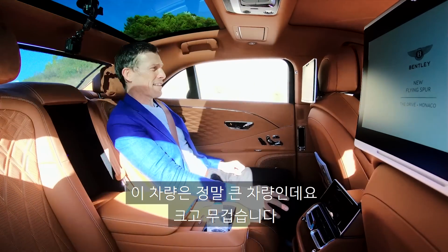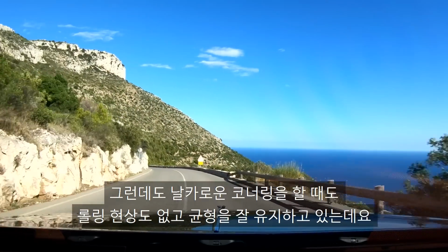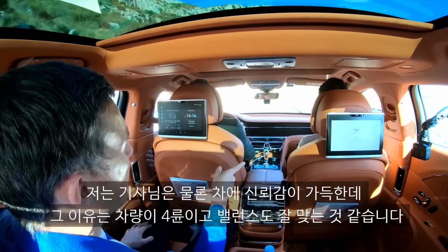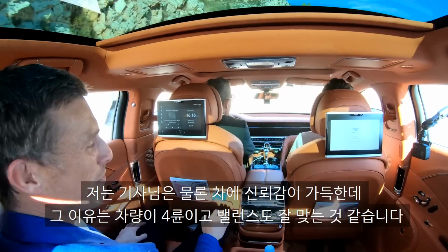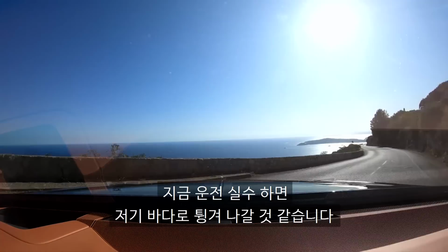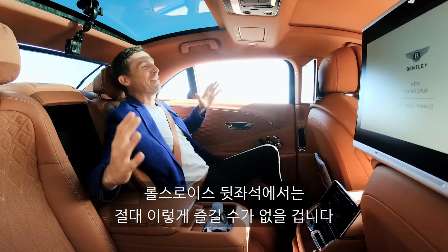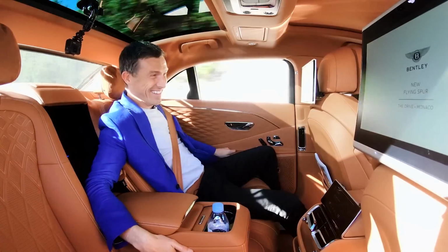So it's a big thing, this big heavy car. Yeah, we're going around some tight bends and the car is remaining completely flat, and I have confidence in it and Fabrizio because we've got four-wheel drive and it's quite well balanced, and if he gets it wrong we end up in the sea over there. But flipping heck, you cannot do this in the back of a Rolls Royce. There's no way.